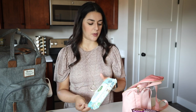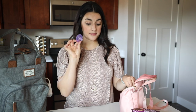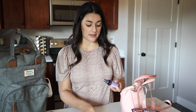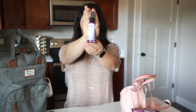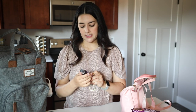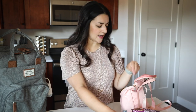I think it is perfect for on the go. And then I have a Binky, and she just uses the Avent Soothy brand. I don't know if I'm saying that right, but that's what she uses. And then I also have this Dr. Bronner's, what do you call this? Hand sanitizer. I like this one because it's not full of chemicals, I guess.